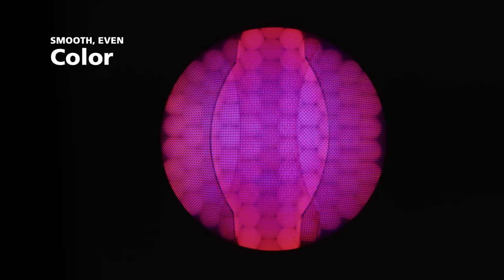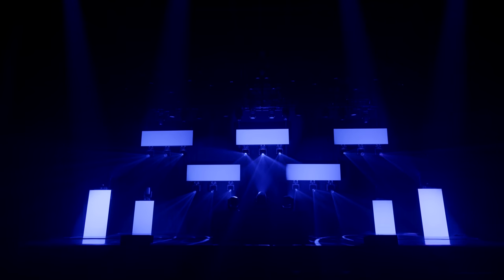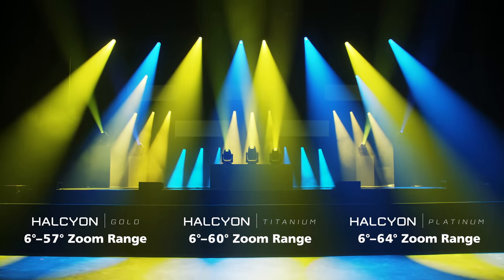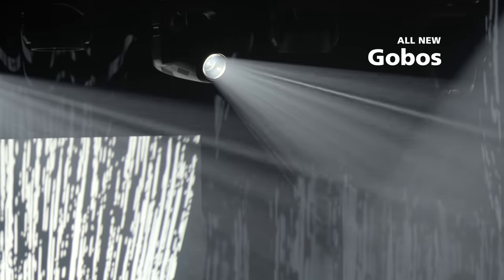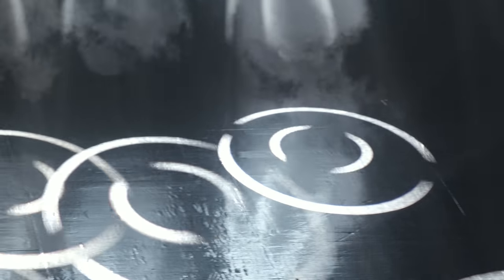Halcyon has been designed with superb color mixing capabilities. Each fixture has a tighter, next-generation gradient for smooth and even color, both in and out of focus for complete linear saturation. Halcyon boasts a broad, versatile zoom range that provides intensity and quality from narrow to wide field angles. With full curtain framing on four focus planes and extended gate rotation, Halcyon gives you all the tools to perfectly shape your show. And an all-new custom selected package of patterns across two wheels brings a full library of aerials, rotational effects, breakups, diffusion, and prisms to your fingertips.